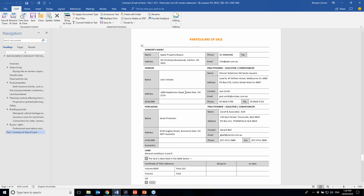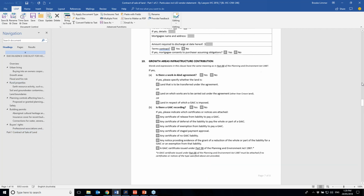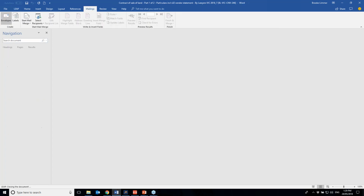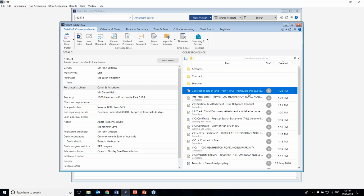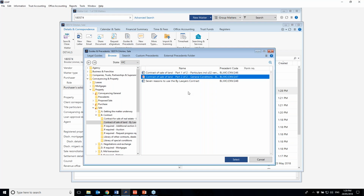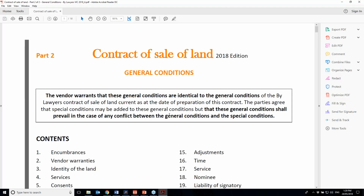So once you've made amendments to that contract and selected all the terms and conditions within the contract, press save and close. And that's going to be saved back into your LEAP matter, as you can see there. That was part 1 of 2. There is also part 2 of 2 of the bylaws contract, and that's just the general terms and conditions, the standard terms and conditions that you would use.